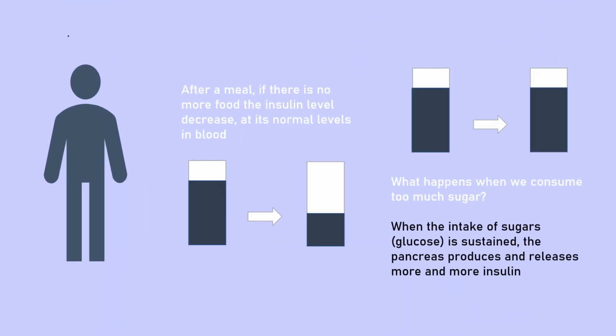So far, the function of insulin is helpful and simple. It takes glucose from the blood and helps it enter the cell to be used as energy. But what happens when we consume too much sugar?